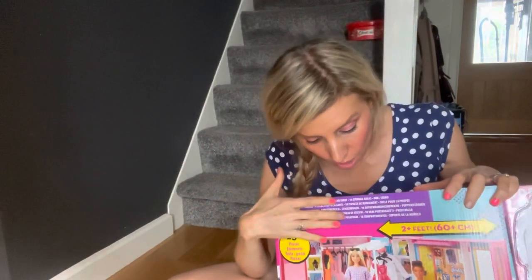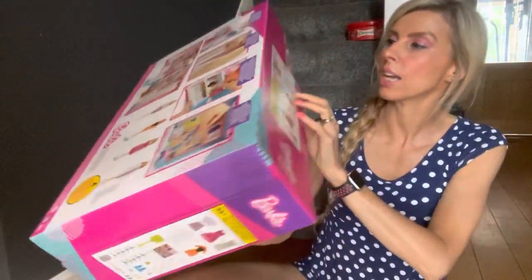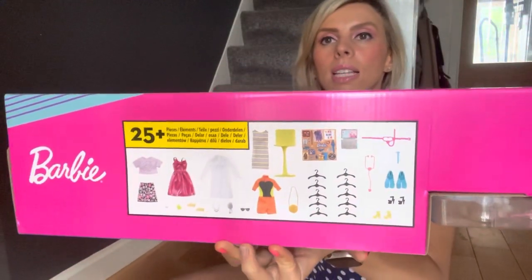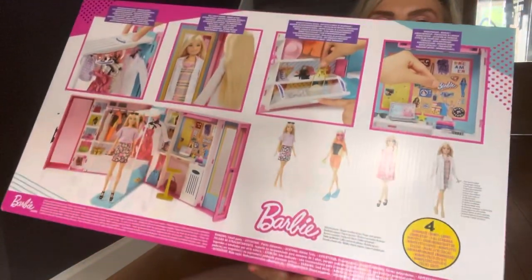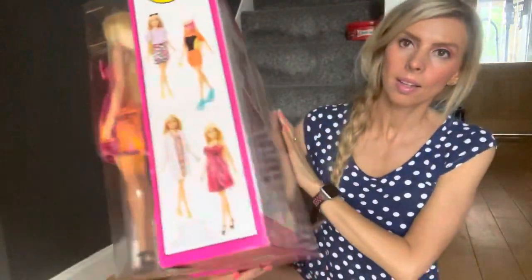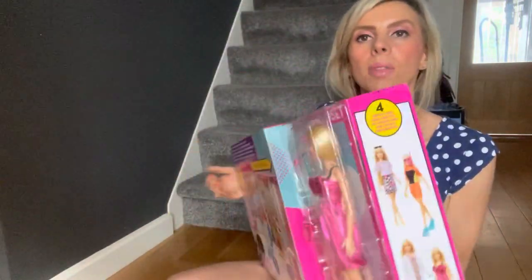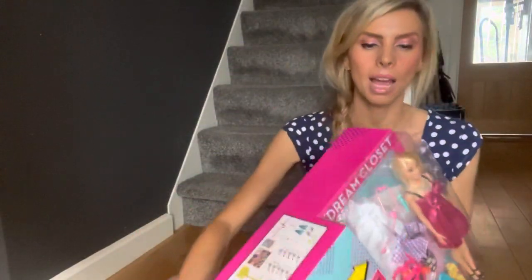This doesn't have a loft extension, but it does have a bit that sticks out at the front, but I'll get it out for you to see. But I'll show you the box actually. It comes with lots of accessories. Does that say 25? I'm reading it mirror image to you. This is the back of the box. I think those are the different looks that Barbie's going to have from this wardrobe. And that's the front.